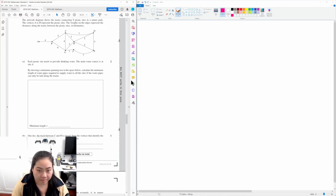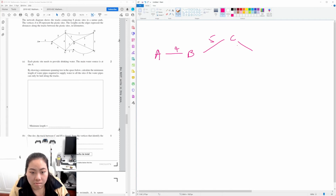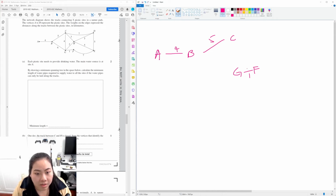Alright. Challenge accepted. So A to B has to happen. And then I would go to C because that's only 5 kilometers. And then to H. Okay, hang on. Let's go with what we have to do, which is G to F. There's only one possibility there to get water to F, just 1 kilometer. H, we've got D, and we've got E. If we connect H to G, that's 2 kilometers.